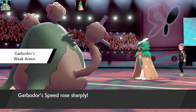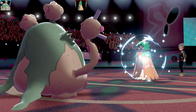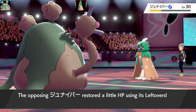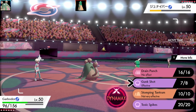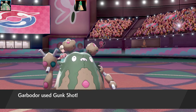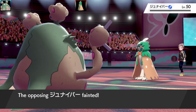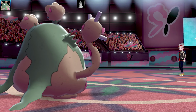So after that Weak Armor, it's almost going to take me out. They could go for a Sucker Punch here, or it wouldn't really matter because I knew that I'd be able to live that one, right? So the Decidueye's got the Leftovers there. I can't really go for any other moves apart from Gunk Shot because nothing's going to land, right? Stomping Tantrum not going to work, and Drain Punch is not going to affect it because it's a Ghost type, right? So go for that Gunk Shot, and the Decidueye is going to go down. So a good start there getting rid of the Decidueye, and Garbodor did miss its second Gunk Shot, which was sort of a thing, right?